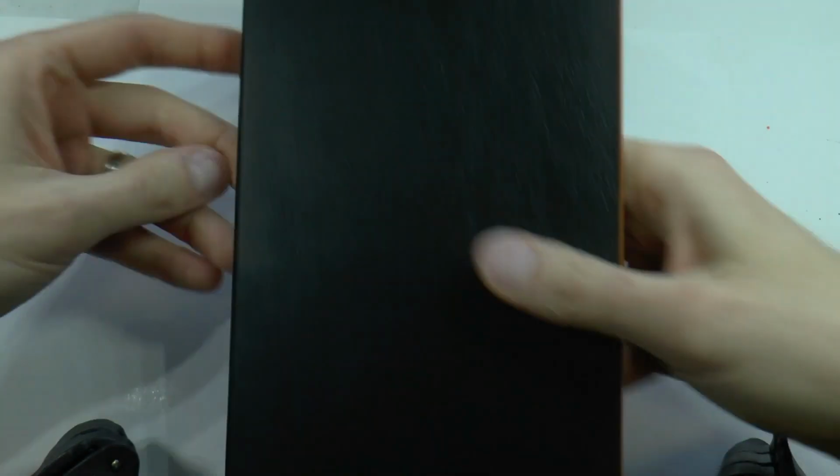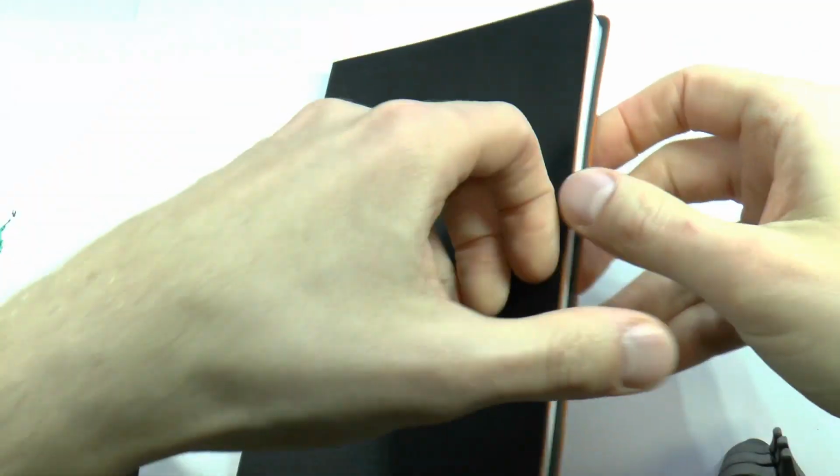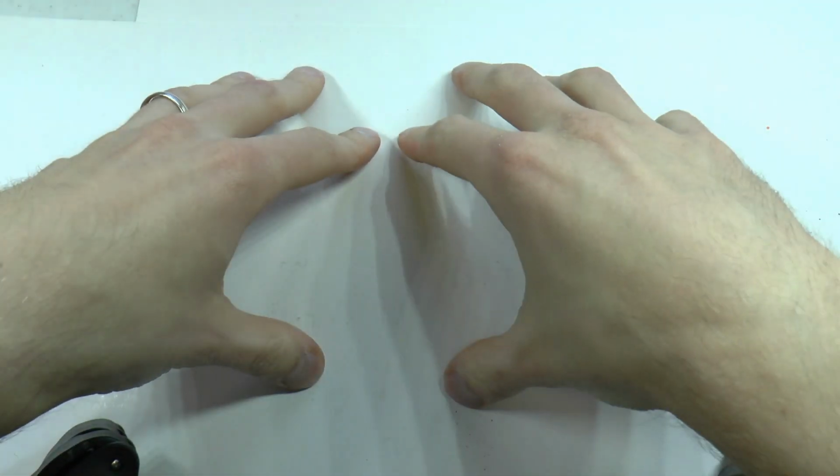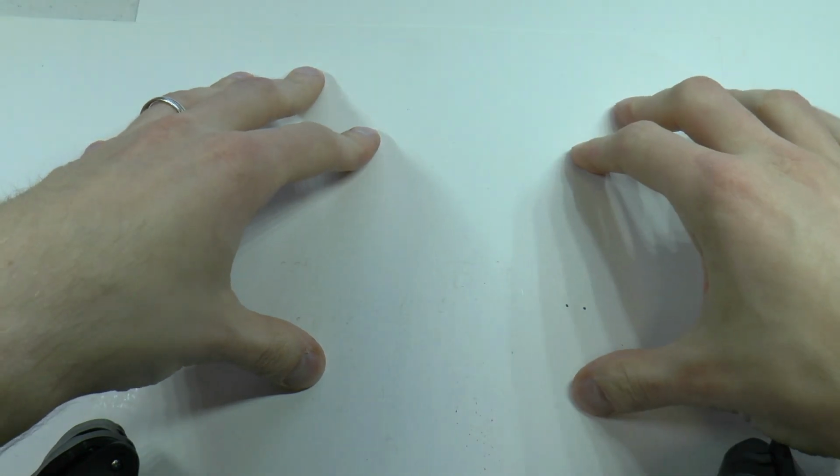And the final one I have to show you is, see, this is the actual black. And what I've always liked about the black, by the way, is this little sort of orange highlight. That's just a nice touch. And this is blank. So there is no ruling in this at all. Blank, which is, I know a lot of artists like that. So there you have it. These are all the notebooks. Let's talk about what I like and what I don't like about the author.